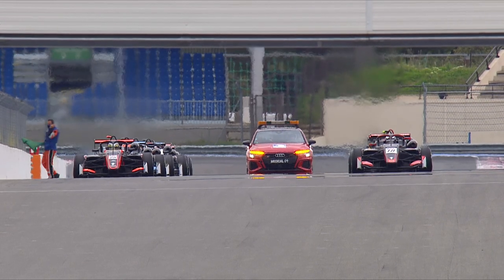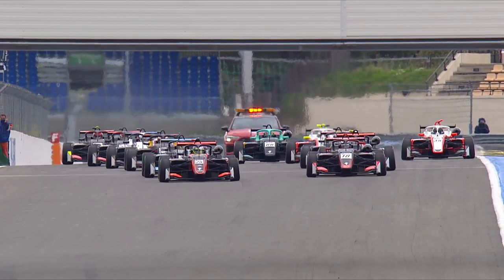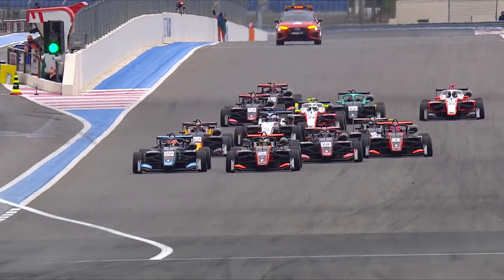Well, here's how race two looked in the Euroformula Open. Nazim Azmen on the right-hand side, pole position, had a slow start, was able to get away though, unlike yesterday, but look to the outside in that blue car.